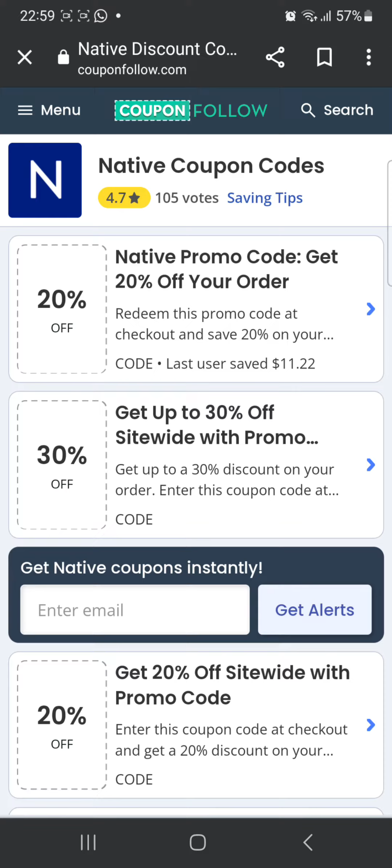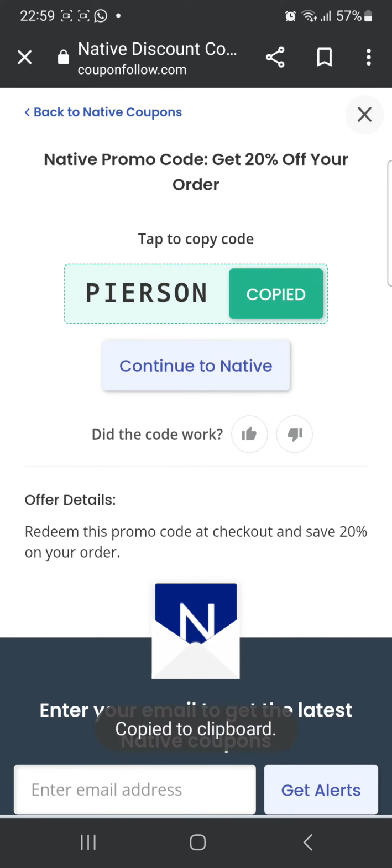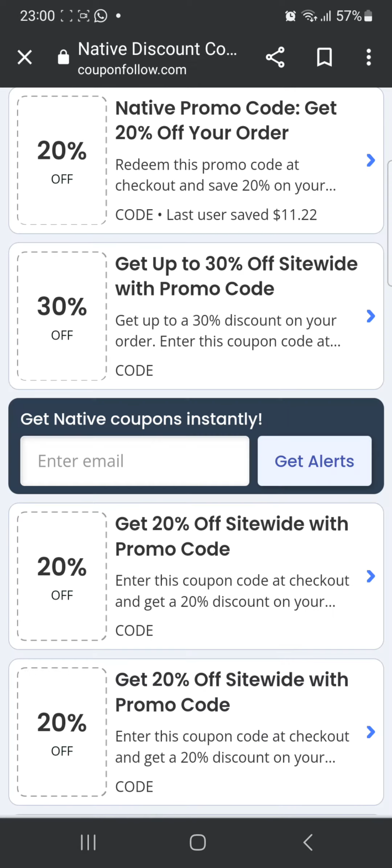Once you've clicked on the website, you're going to see many promo codes. For example, the first one is get 20% off your order. All you have to do is click on it, and it's going to show you a code, so you can click copy the code. In this case it's Pearson. Then you're going to click continue to Native, which is going to redirect you to their website. Then there you can choose your product from the shop and use this code at checkout, and it's going to give you 20% off.